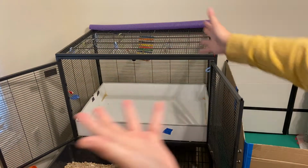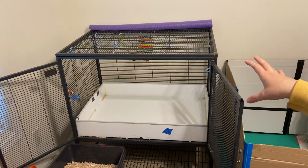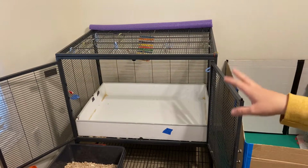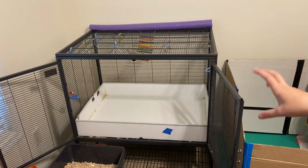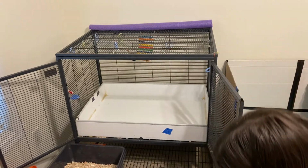Next goal is to set up this cage. I'm going to put the bedding in it and get it set up with some baskets and things. I don't have a lot out, but I should have enough that I can put things in and the rats really enjoy it. So let's get this going.